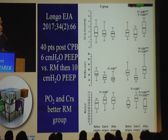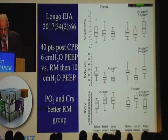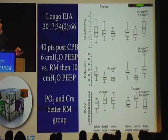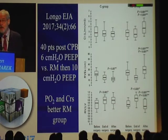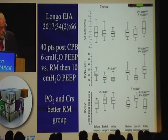As you'd expect, PO2 and compliance in the recruitment group increased, but look at the impact on cardiac index postoperatively. So what you see in the columns here is a control group, the group with the 6 centimeters of water PEEP. Here is the group that received the recruitment maneuver. Pre-op, right after surgery, and then after the establishment of the approach to ventilation, note that the cardiac index is improved, note that the right ventricular ejection fraction efficiency is improved, and that there's more normalization of the right ventricle to left ventricle end diastolic volume ratio in the group that had been managed with lung recruitment and then the appropriate application of PEEP.